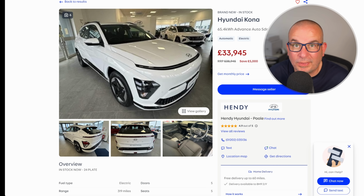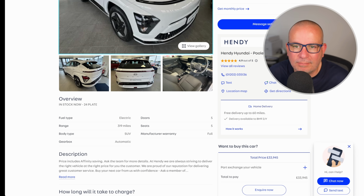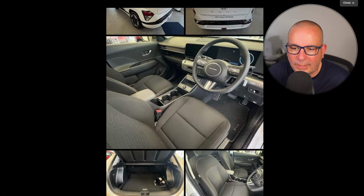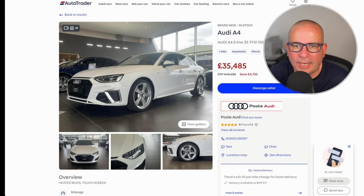It's the Kona with the big battery. This is the thinking man's EV. Does everything you need it to do with very little fuss. 5 grand off the RRP on that, so it should be 39 all by the shouting. Instead, it's pretty much 34. 319 miles of range on this one. Plenty of space in it. Nice, comfortable, easy to live with electric car.